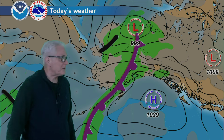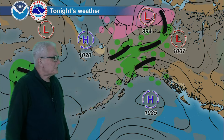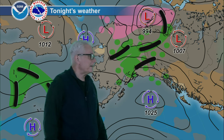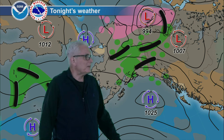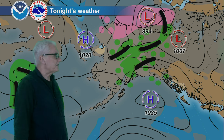More sunshine and warmer, with temperatures in some locations rising into the lower to mid 70s. And for tonight, that pattern doesn't change too much. Still a risk of a shower here from Yakutat in toward Elfin Cove, Gustavus. Otherwise, pretty negligible. Stays mostly clear and fair with low clouds along the outer coastline of the southeast coast.